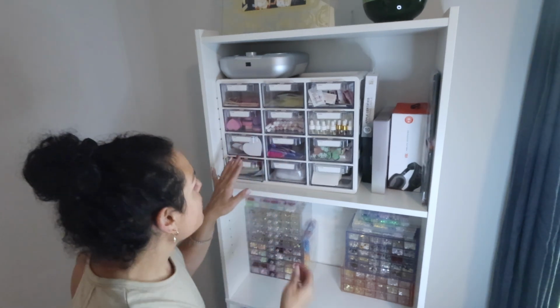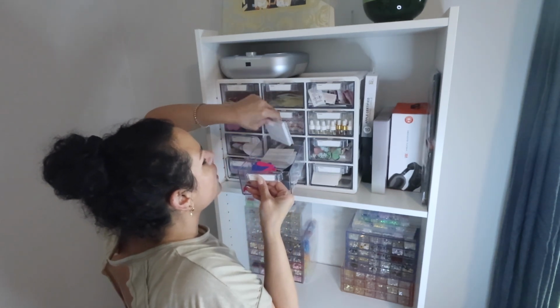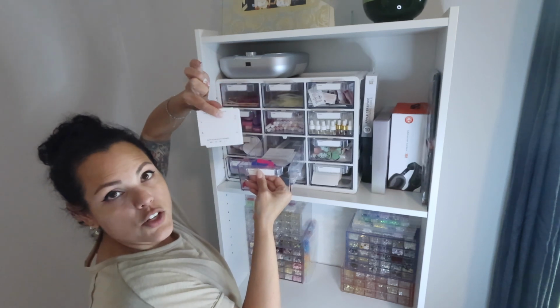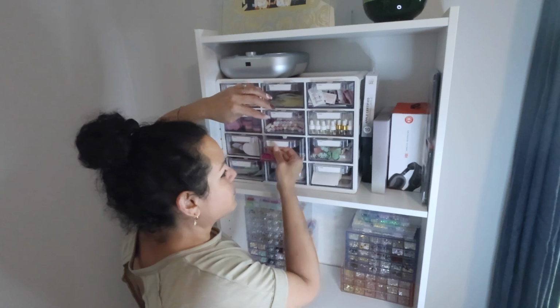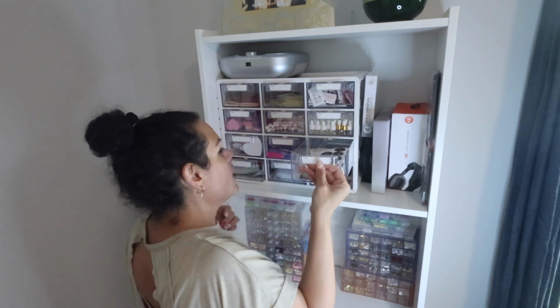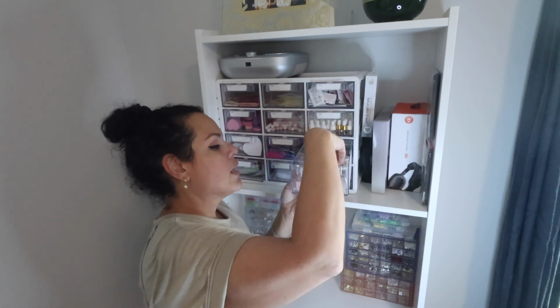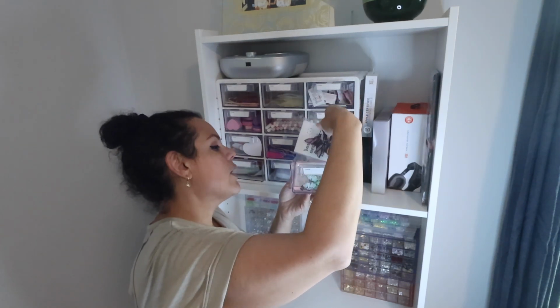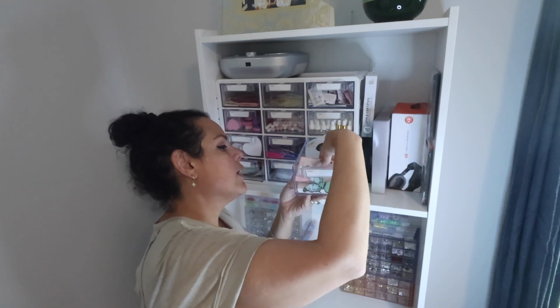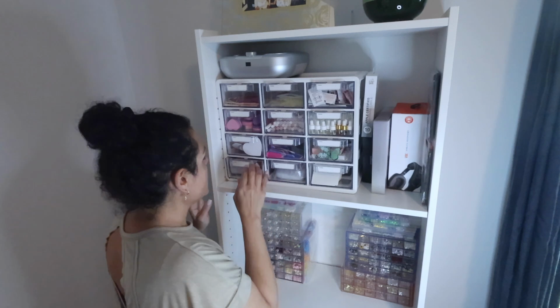Then we have some, ooh, what's back here? Oh, these are the little cards that you put the press-on nails on once you're done, and some nail files. We have thank you stickers, lots of thank you stickers, little cards that I can write personal notes on for my sales, and more of the, that's right, I think that's it. These are little butterfly stickers that I put in each order.